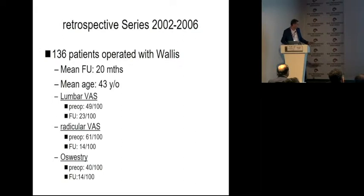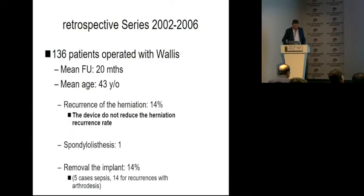And as you can see, the follow-up of these patients is quite good, with decreasing of the lumbar pain, decreasing of the radicular pain, and with improvement of ODI score also. But we have 14% of recurrence of herniation in our series, and we can say that the interspinous device in our study was not able to reduce the herniation recurrence rates. We had also one spondylolisthesis after implantation of this device, and in 14% of patients, we need to remove the implant.